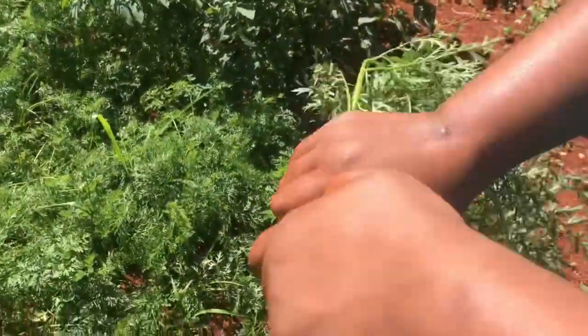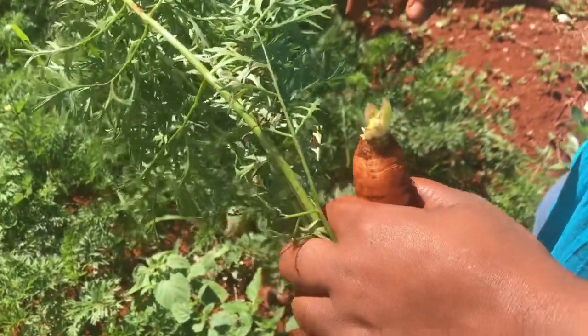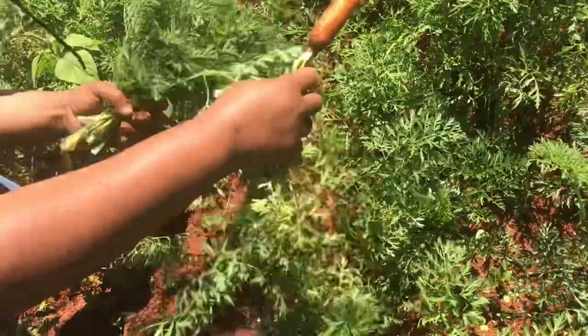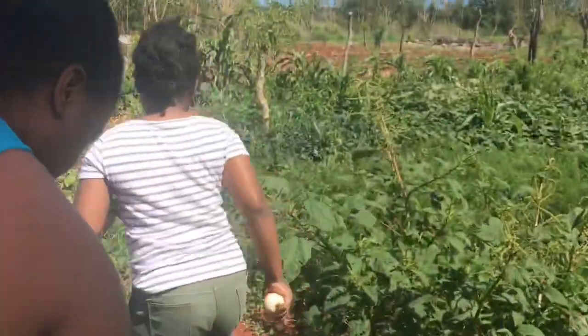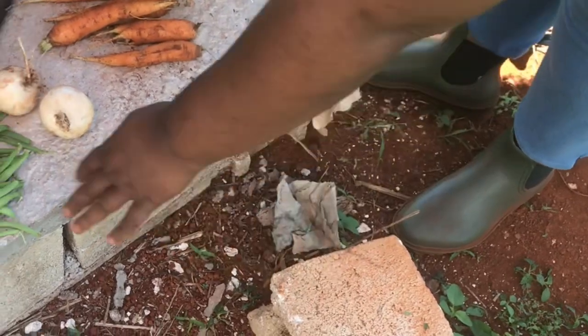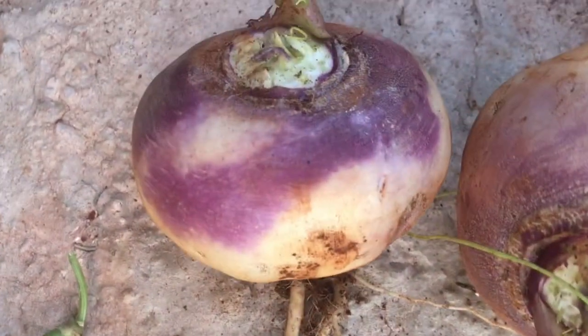So we're just pulling up a few carrots to make the color look colorful, and many would say I should cook the carrot leaves as well. I'm gonna try it as well. Yeah, this is a nice little one. All right, guys, so we pick this pumpkin, pick a few carrots to make the callaloo colorful, and we're gonna try the carrot leaves with the callaloo as well. And we have string beans here, now we have turnip. Now we're just gonna dig up a few sweet potato. All right, so everything is coming from the farm today, from my farm to my pot.